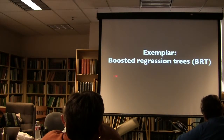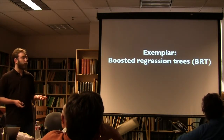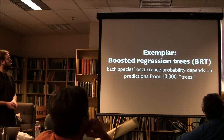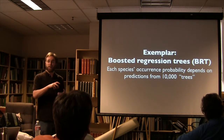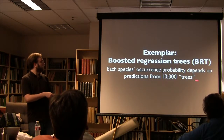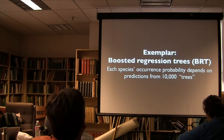So I'm going to focus on an example called boosted regression trees. It's an algorithm for building these nonlinear models. It's the example I'll be focusing on in this talk, but there's lots of others. The way the model is constructed for each species, each black box has 10,000 little models inside it that describe how the species' probability of occurrence relates to environmental factors.